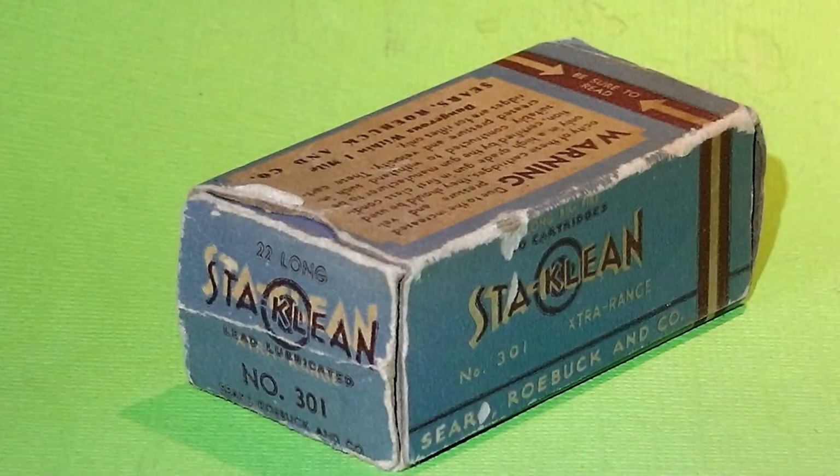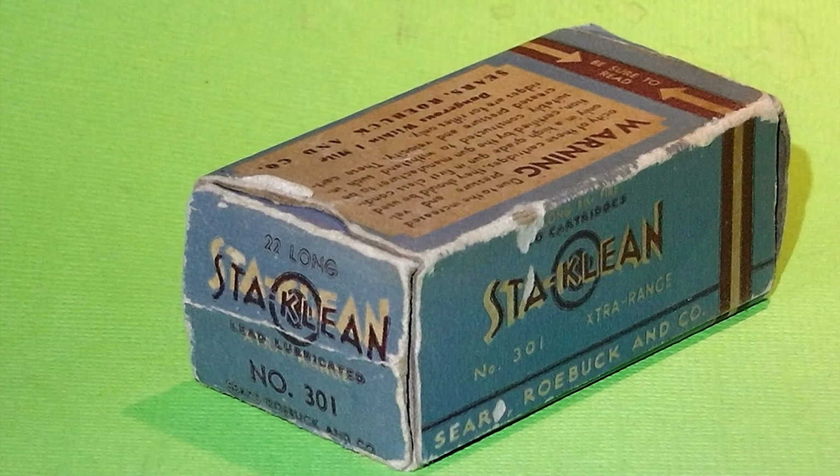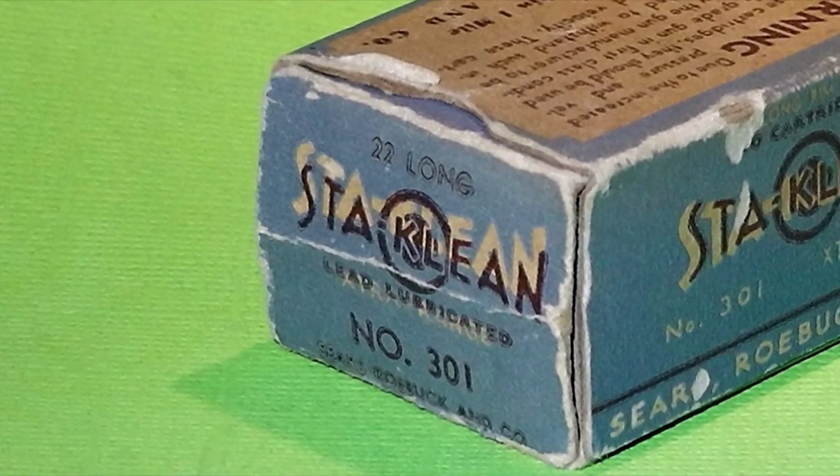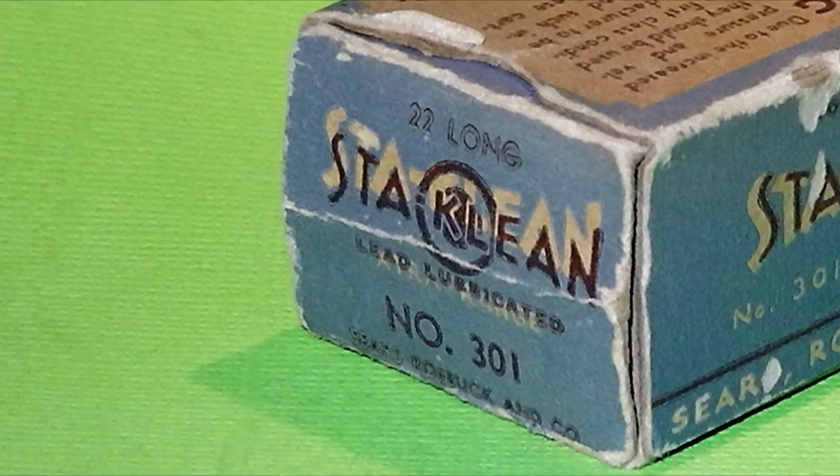Now the first thing we want to point out about this box is the rather sloppy print job on it. By today's printing standards, having a misaligned print like that would be a defect, they would throw it away. But remember, this was manufactured during the Great Depression, and they were pinching pennies and salvaged everything they could. So that box was still accepted.